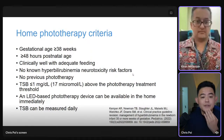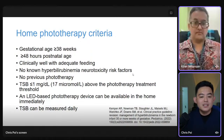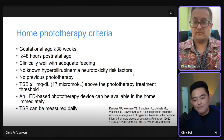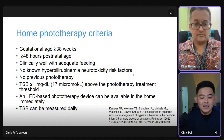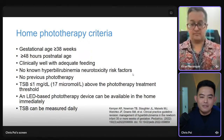If you look at this criteria, almost none of our patients fall into this narrow range. They've got to be more than 38 weeks. They've got to be more than 48 hours. They have no previous phototherapy. And the TSB must only be 17 micromole above the phototherapy treatment threshold. That's a very narrow margin. LED-based phototherapy must be available immediately, and TSB can be measured daily. So can we do this here? Likely not. So the best advice would be admission for phototherapy.